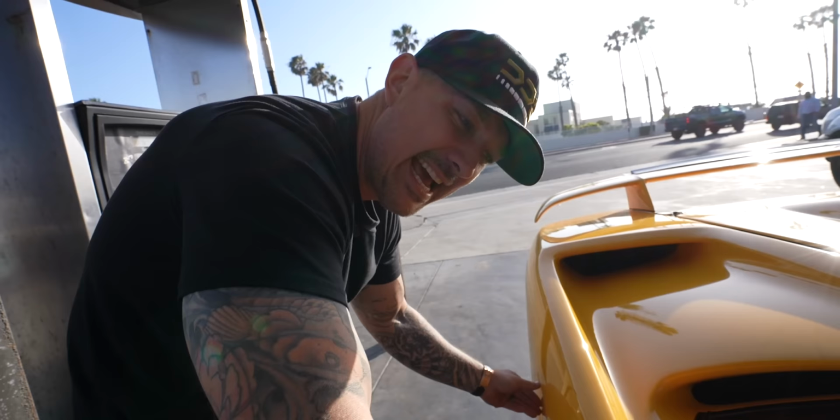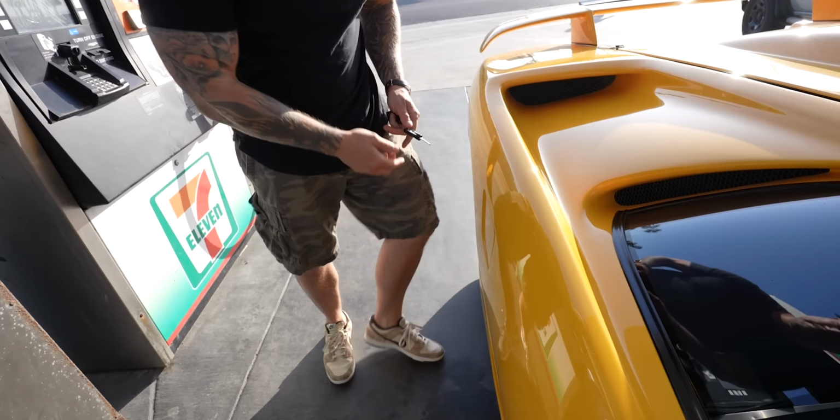Right? And unlock the door. So this will open, right? Yeah. Because I unlocked it, but now this is locked. Is that how it's like from the factory? I don't have those answers, but I'll tell you, that's how it's like from the factory.